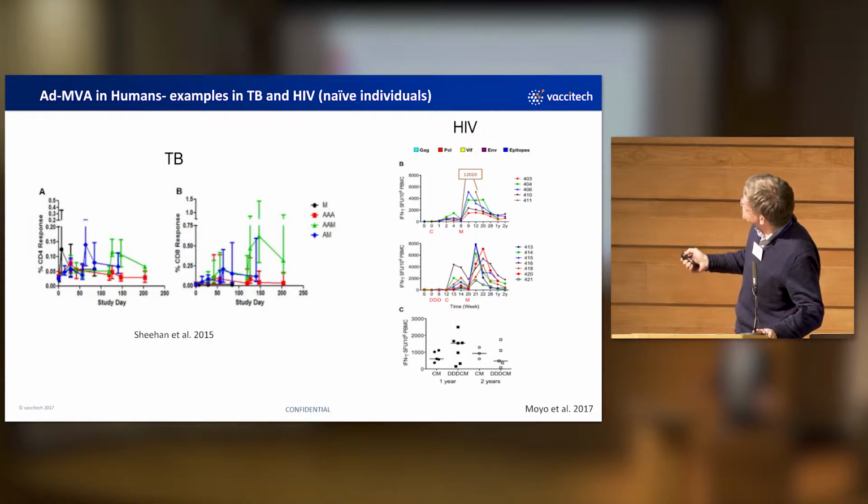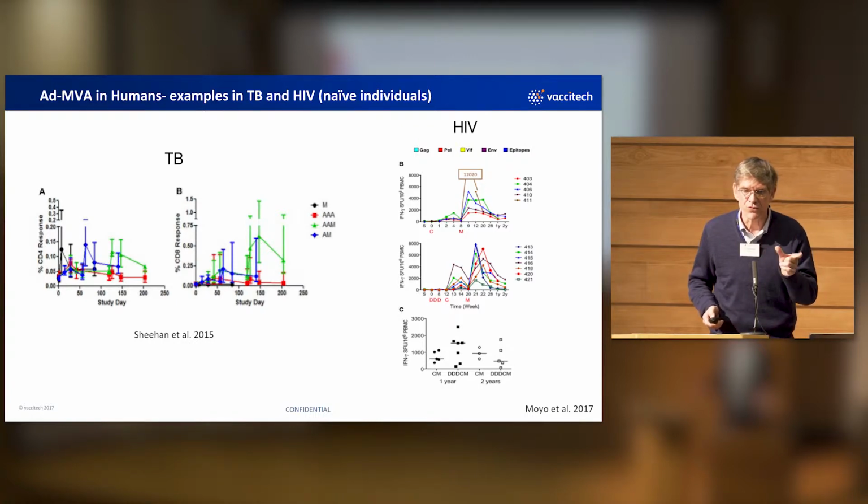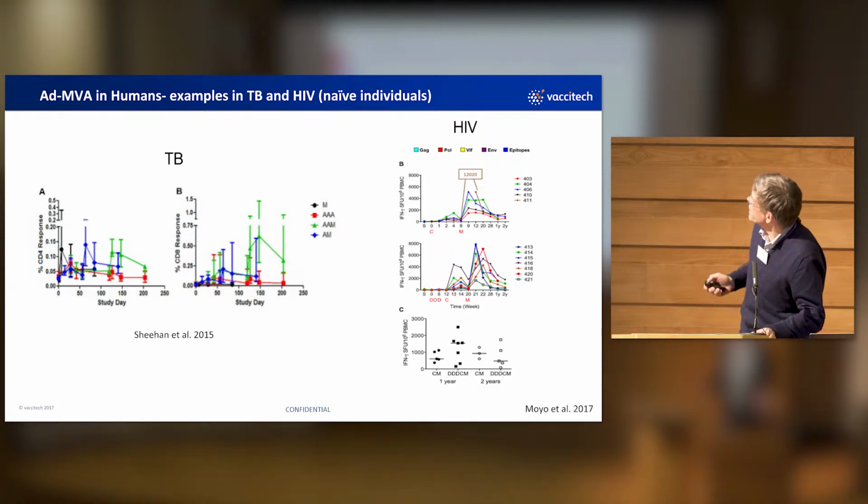And what you can see is when you prime with the adenovirus and you boost with MVA, you can get very high responses. And if you gave 2 adenoviruses and boosted, they were quite high, higher than giving a single one. However, the appropriate control, which is giving the adenovirus at the same time, was not done, because this may be part of the interval between the adenovirus and the MVA as opposed to the second adenovirus. In mice, it looks like giving 2 adenoviruses does not really improve your outcome when you boost with MVA.